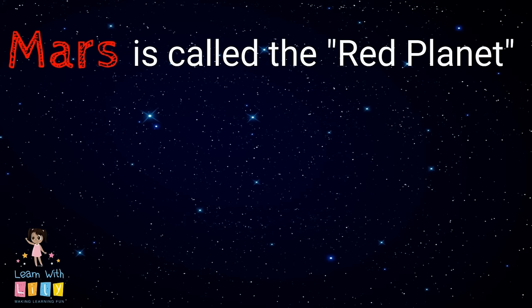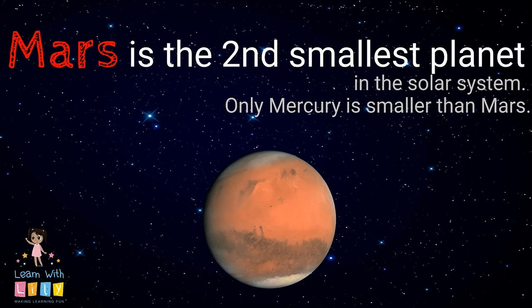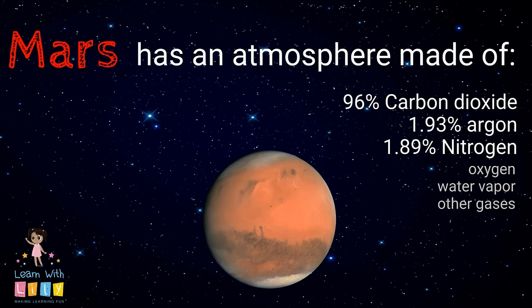Mars is called the red planet. Really? Why? It has a reddish colored landscape, that's why. Oh, okay. Mars is the second smallest planet in our solar system. That's right, only planet Mercury is smaller than Mars, all the others are larger.